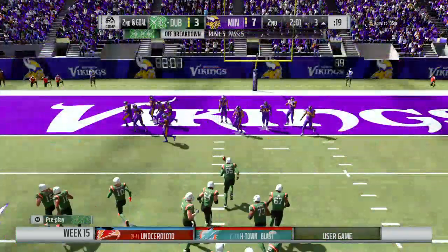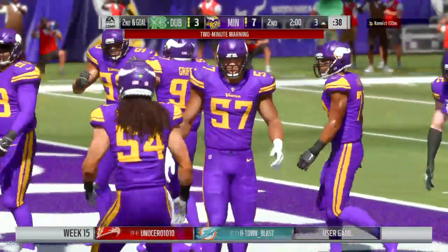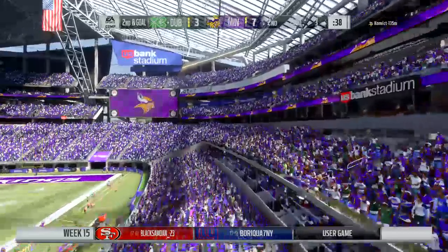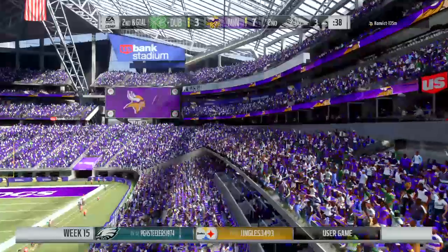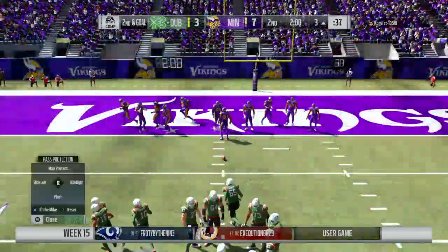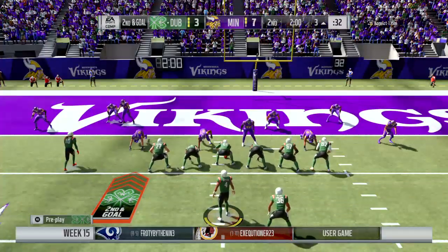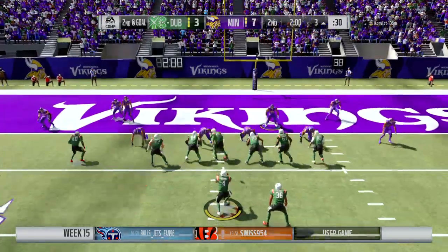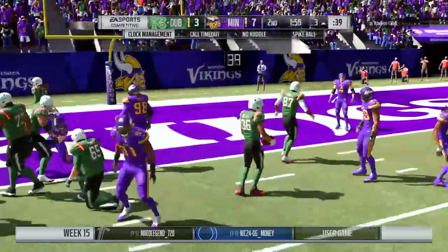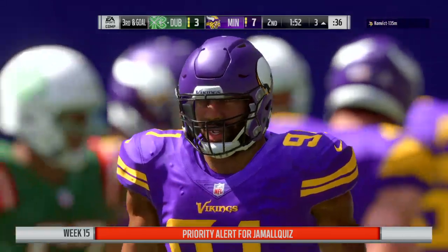So the ball position now at the 3. Here's 2nd and goal. 2 minutes to play here in the first half. They'll go again from the 3 here on 2nd and goal. He'll get it up the middle. And he's going to get this back to the 3-yard line and no further. Call it no gain that time, and now it's 3rd and goal.